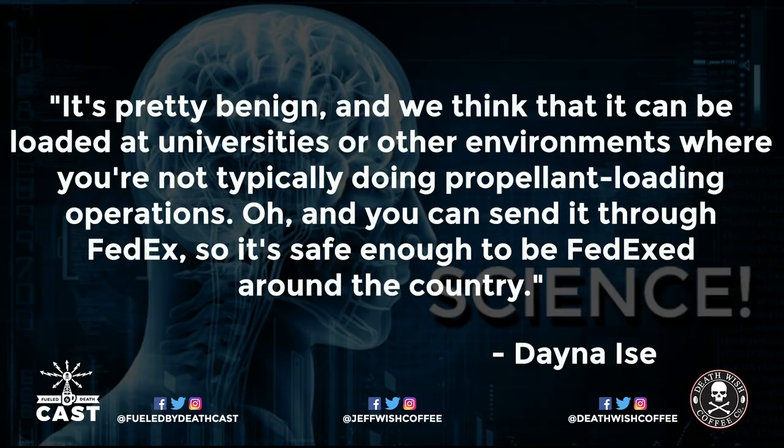On this Falcon Heavy, we're going to send this small spacecraft that will be powered by this green fuel. Compared with hydrazine, the fuel is actually much safer for humans as well. Dana Ice, the Technology Demonstration Missions Program executive at NASA's Space Technology Mission Directorate, said it's pretty benign, and we think that it can be loaded at universities or other environments where you're not typically doing propellant loading operations. You can send it through FedEx, so it's safe enough to be FedExed around the country.